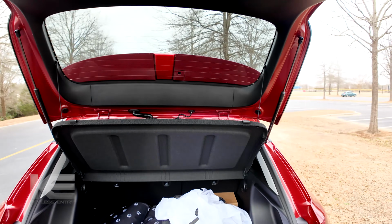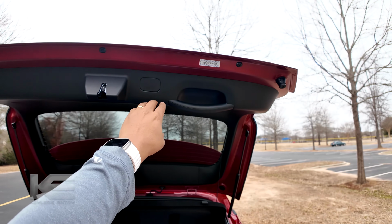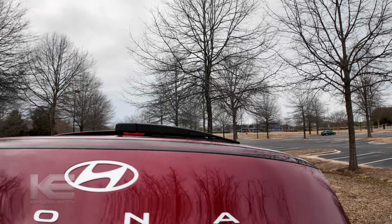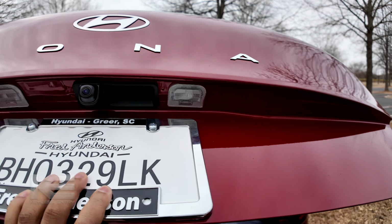This does not have a power liftgate. The power liftgate is an option on the Limited. So you can see there's a little blank spot here where you would normally see it. And of course you have your handle to pull it down and close. But before we do that, there's your rear view camera and also your incandescent license plate lights.